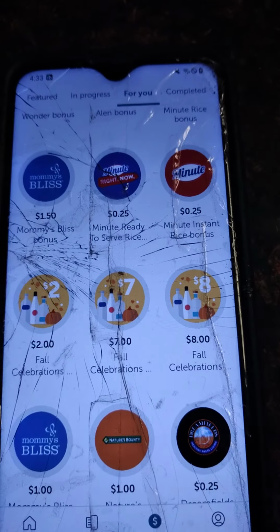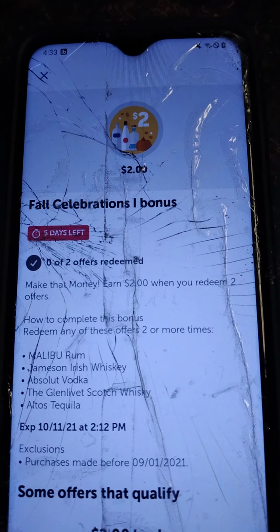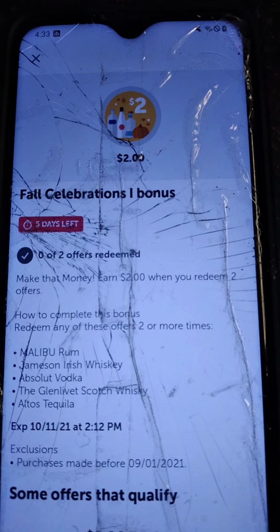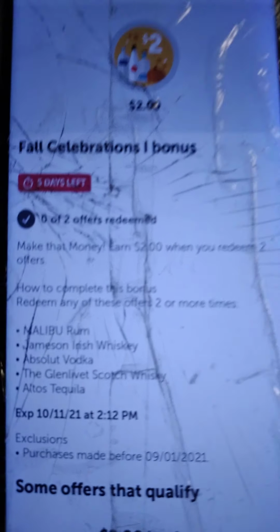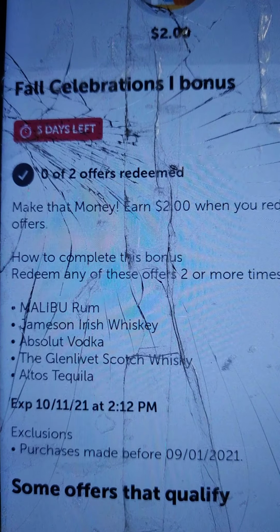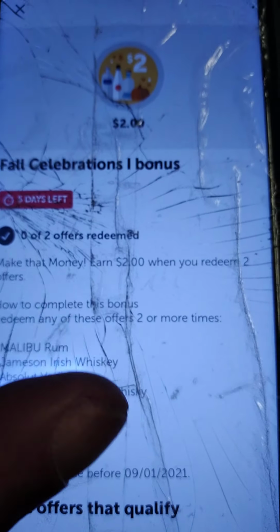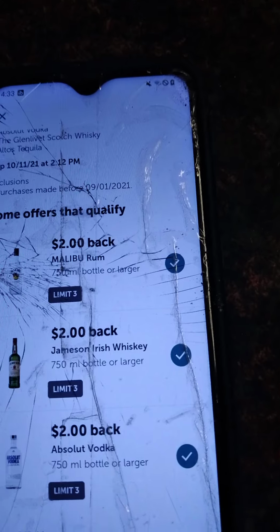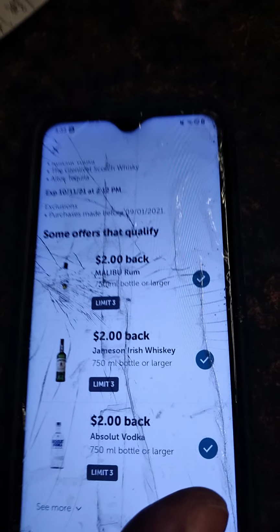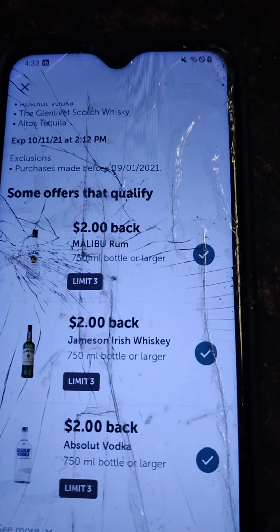And they got all these incentives for fall to get money back. It's just too easy. All you do is the bonuses will come up to you. When you go to the app, it'll tell you how many you need for two offers. Earn $2 when you redeem two offers. These are the offers. Alcohol, we ain't going to talk about the alcohol today. Yes, for those people that like wine, they have a whole selection of alcohol and wines.